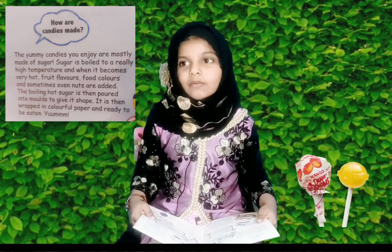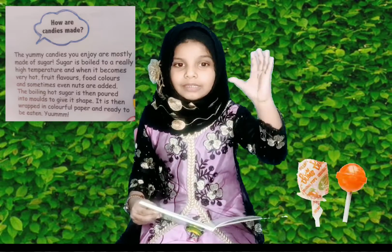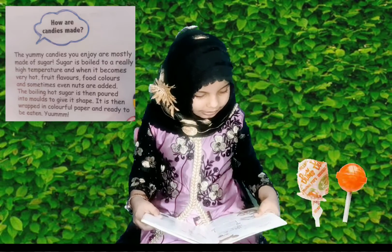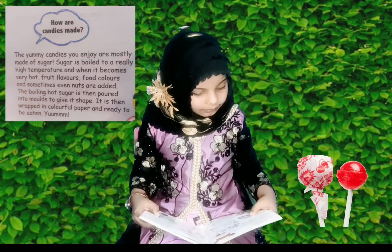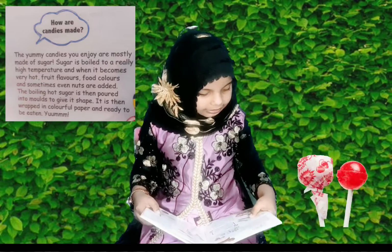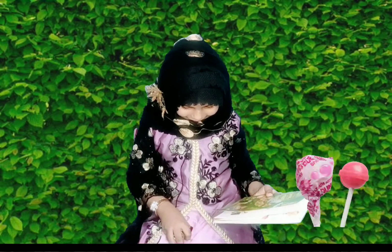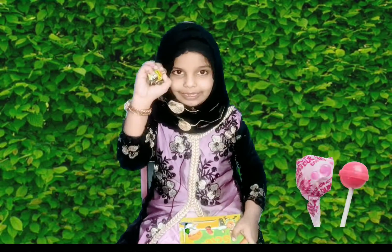You know what molds are? They give something shape. It is then wrapped in colorful paper and ready to be eaten. Yum! See? I have some candies.